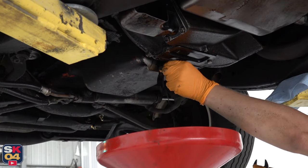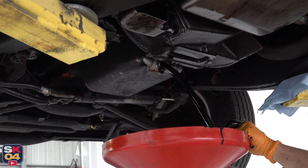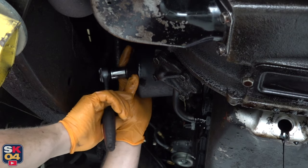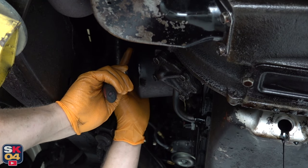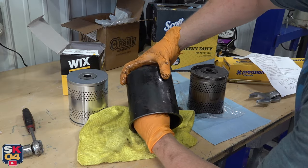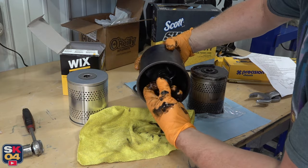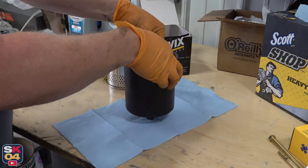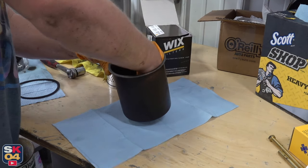This car still has its original canister-style oil filter setup, which definitely involves a little more work than today's spin-on filters. You basically have to pull the housing apart, replace some gaskets, clean it all up, and put it back together before installing the new filter element. The whole thing is then threaded into the driver's side of the block.